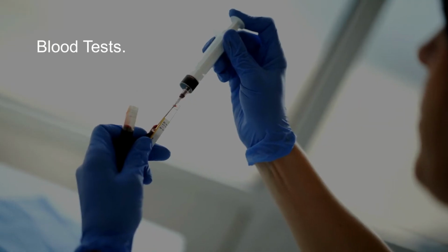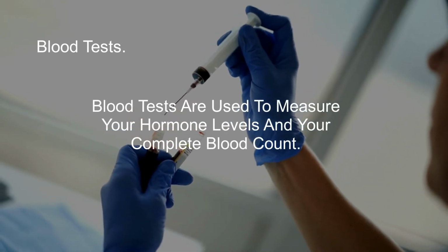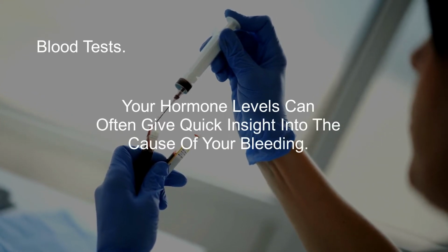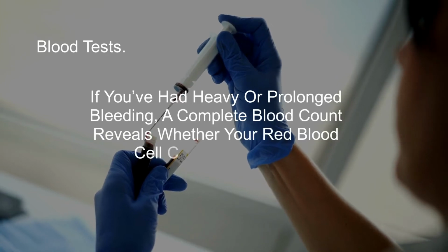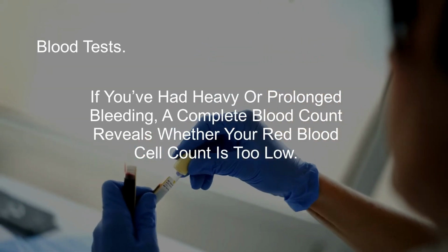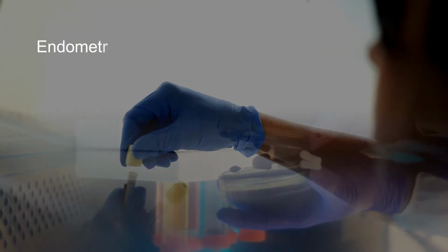Blood tests. Blood tests are used to measure your hormone levels and your complete blood count. Your hormone levels can often give quick insight into the cause of your bleeding. If you've had heavy or prolonged bleeding, a complete blood count reveals whether your red blood cell count is too low. A low red blood cell count can indicate anemia.